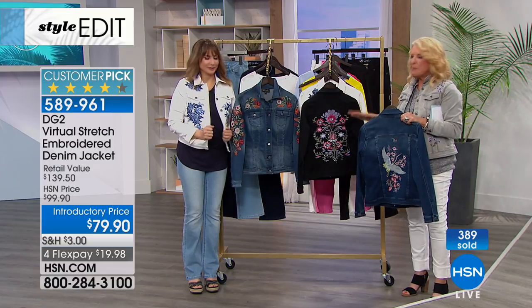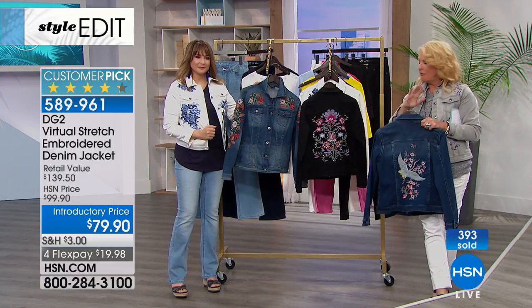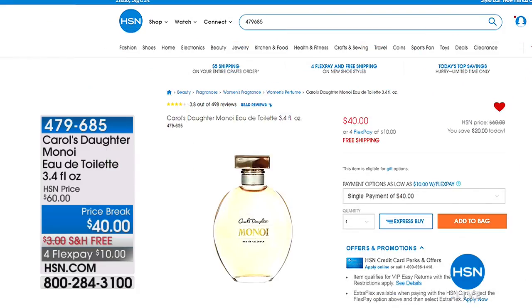Okay, we're going to wrap this up. Please, if you want to use Flex, it's so easy. You'll get it home for under $20. You'll fall in love with it. I promise you, you're going to be like, oh my gosh, it's a dream jacket. And again, we have all colors, extra small through 3X.